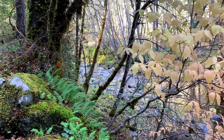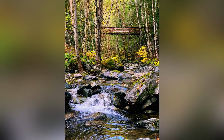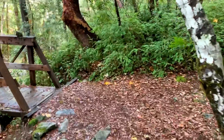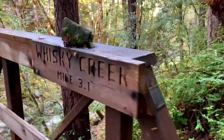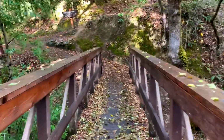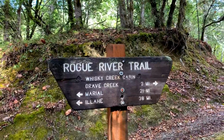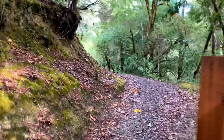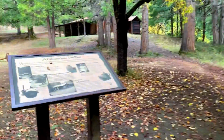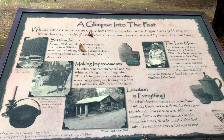Well, here we go. I've turned in from the Rogue River, and this has to be Whiskey Creek, and I'm getting close to the cabin. This is just bucolic. It's beautiful. Getting close. All right, up to the cabin. And here we are. Whiskey Creek Cabin. One of the few remaining relics of the Rogue River Gold Rush era.